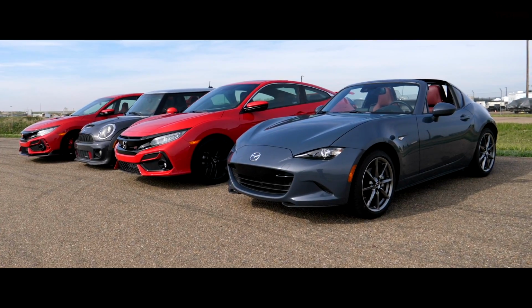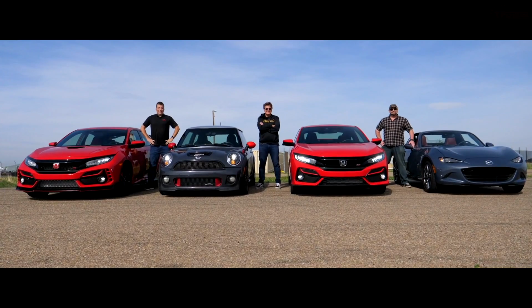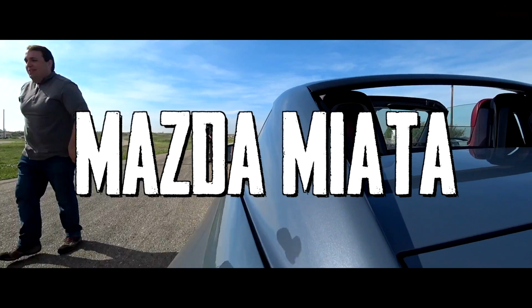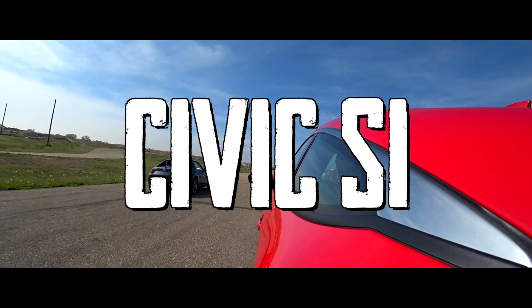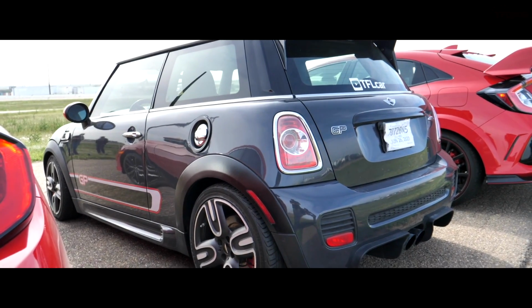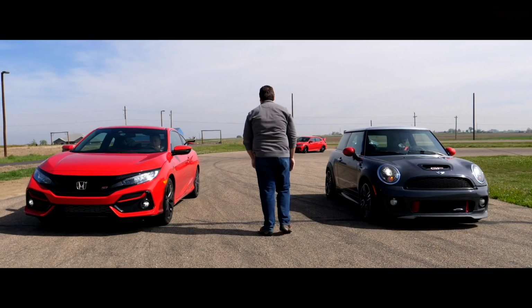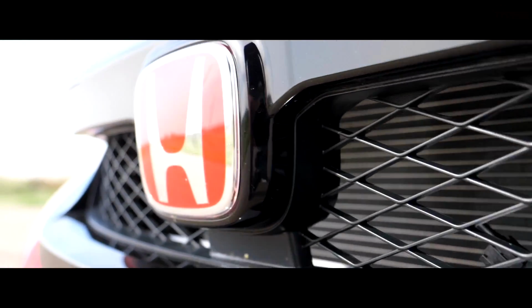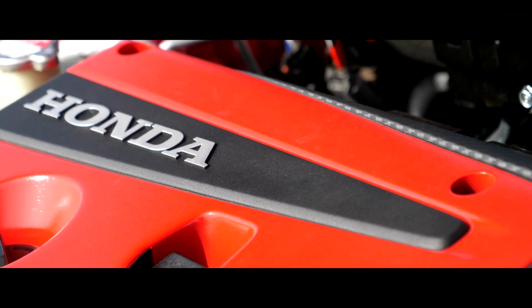Who says four-cylinder cars aren't quick in a straight line? Today we're gonna find out, because we got 4 really hot cars that we're gonna drag race, starting with this, the brand new Miata. Next up is the Honda Civic Si. Next we've got this Mini GP, 218 horsepower. Finally, the one that's got everybody talking, the brand new Honda Civic Type R.